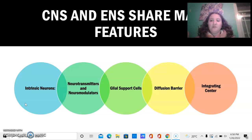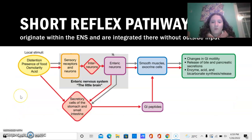Capillaries that surround the diffusion barrier are not very permeable within the enteric nervous system, and this is very similar to the blood-brain barrier found in the cerebral cortex. And finally, looking at the integrating center, we can see the enteric nervous system as its own integrating center because the reflexes can originate, integrate, and be acted upon entirely within the GI system. This is very similar to the CNS, as the CNS is an integrating system for many things within the body.